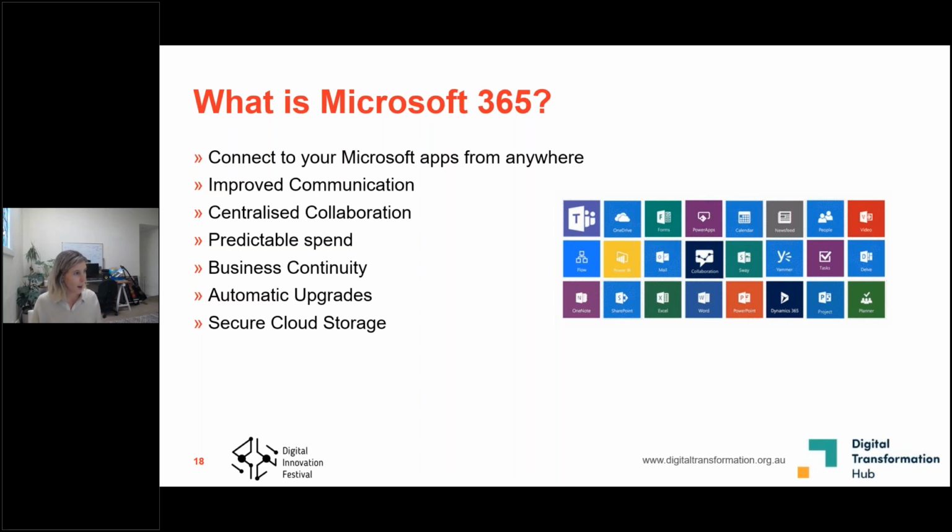So it's centralized collaboration. When you're worried about where you put a file, Microsoft 365 really allows that central repository, and the searching capability on it as well enables employees to have a more productive way of working. Then there's a predictable spend that just comes off the subscription base. You know how much you're paying for your Netflix, well, you know how much you're going to be paying for your Microsoft 365 suite. So setting a budget is an awesome benefit.